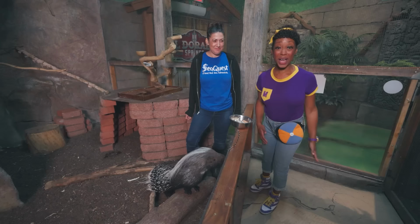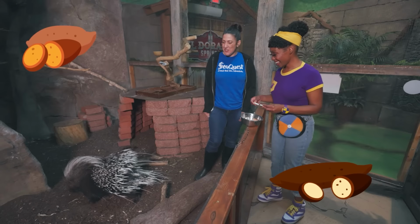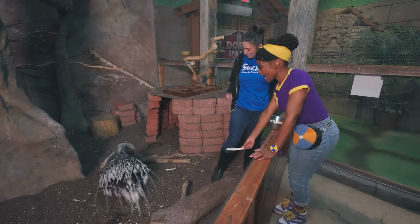Can I feed him? Yes, you can. Ooh, what's this? There's yucca. He likes to eat root vegetables. Sweet potato, yucca. Quilliam, would you like some yucca? Here you go, Quilliam. Very tasty, huh?